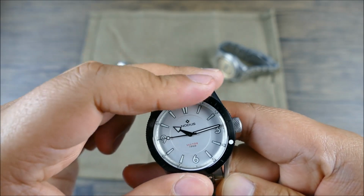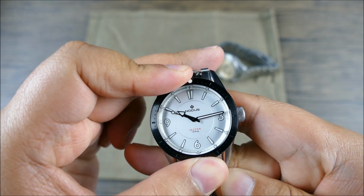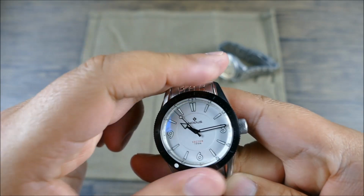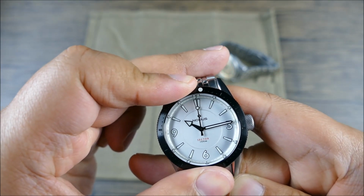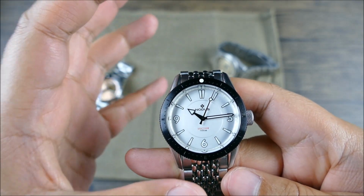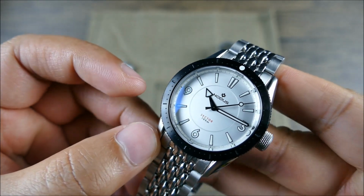I dig it. Nice and notchy. Very audible clicks, but still quite smooth and easy to grip. Like, the action isn't overly notchy. It's definitely on the notchier side, but yeah, I'd say that is a pleasure to turn. So digging that. And this dial is really quite fantastic.